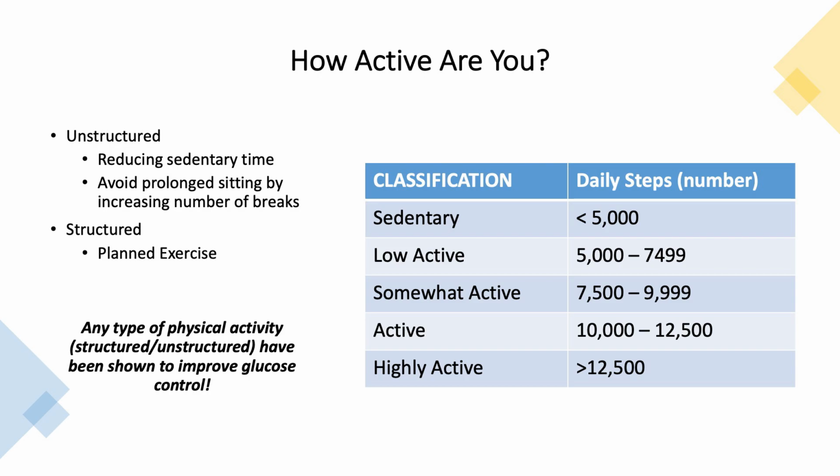These are daily step counts to the right-hand side here. A lot of smartphones are already equipped with a step counter, so you may want to take a look at what type of phone you have and if you have a step counter. Otherwise, you can buy step counters pretty much anywhere: CVS, Walgreens, online, they're everywhere. That just gives you a little snapshot of where you are. Activity-wise, there's unstructured activity and structured. Unstructured activity is basically what you do on a day-to-day basis, and structured activity is actually planned exercise.